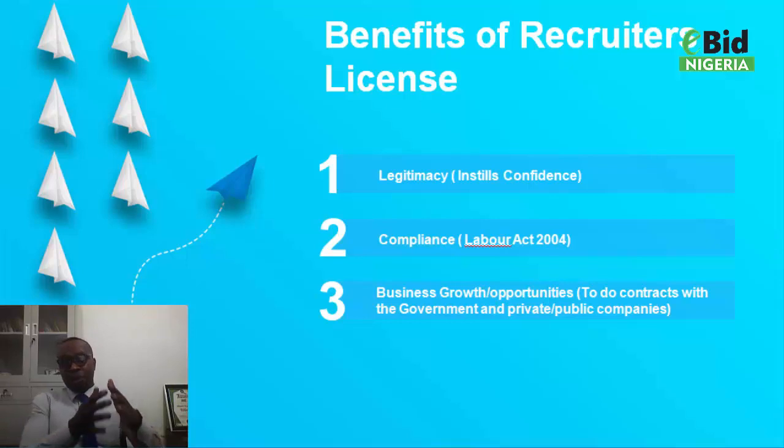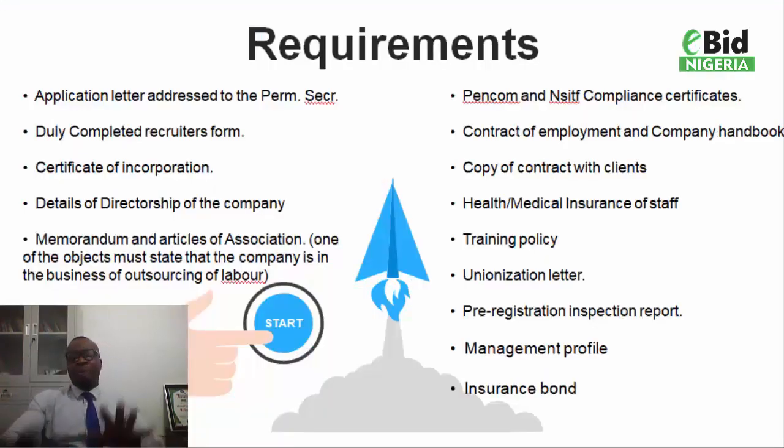And once you have your ITF and then you register with BPP and then you join together with your recruiter's license, you will see your business will skyrocket. I promise you that. This is what other people have done and it has worked for them. And once you do it, I promise you it will surely work for you.